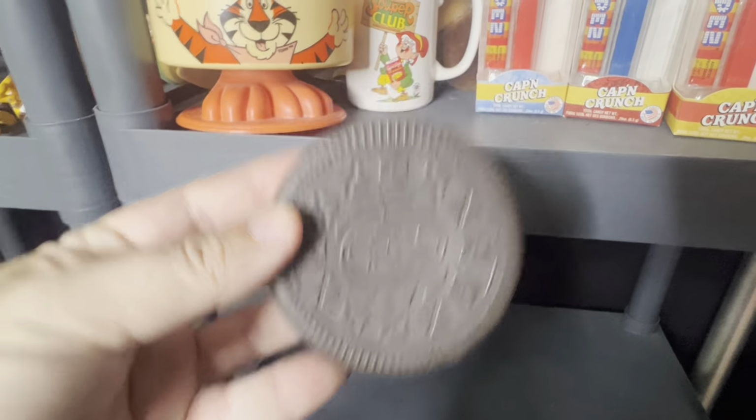Several of the cereals will give out these little plastic toys you could collect. I think Fruity Pebbles and Captain Crunch and Sugar Crisp all did, but these are pretty collectible, and they're worth about $8 each. And we have 1, 2, 3, 4, 5, 6, 7, 8, 9 of those, so that's $72 just for those little figures we can add to our overall grand total at the end of the video.